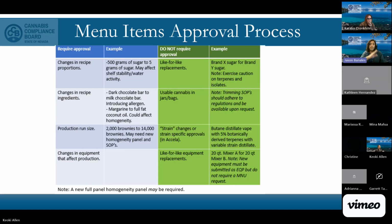So on the left side, we have some examples of what would require approval. On the right are some changes that may not require approval. So, changes in recipe proportion. As an example, if you went from 500 grams of sugar to 5 grams of sugar, that may affect the available water molecules and the water activity within that product, which affects the shelf stability. So that's why we're concerned with those big proportion changes, right?